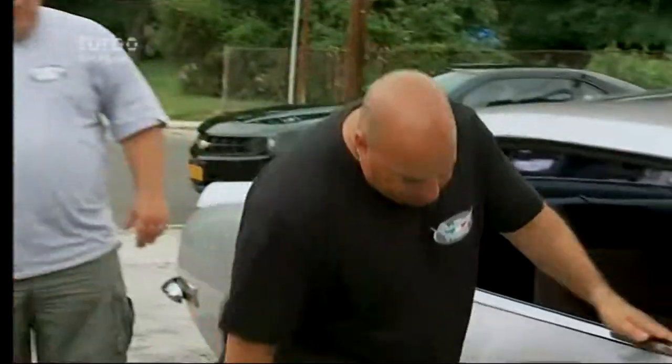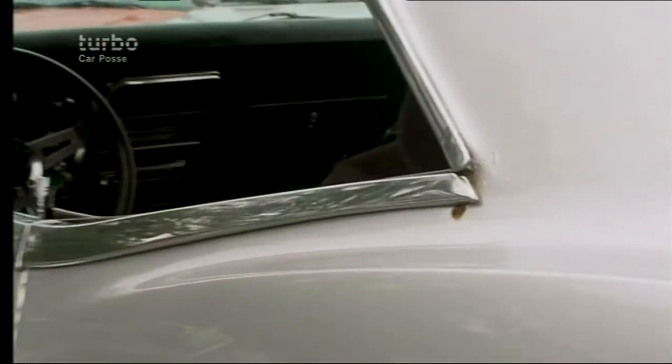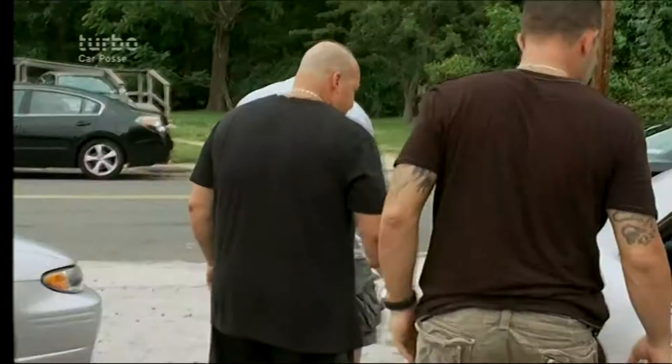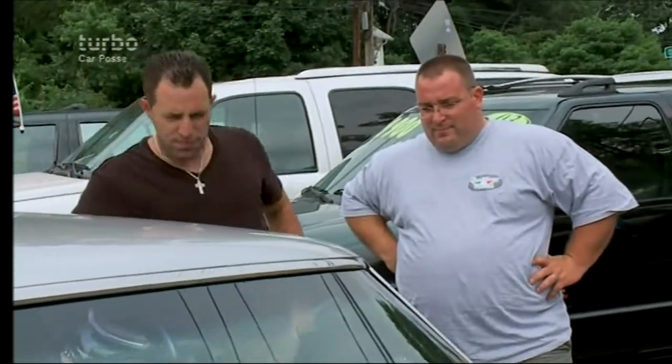I see you got a little bit of bubbling going on down here on the front fender. Same thing on the door a little bit there. Yeah, it's got a little cancer here and there, but for the most part, you know, she's a beauty. As I start looking at the car, I'm noticing little problems with the body. Nothing major right now, but even these little things could really affect the value of the car. So far, they seem very negative on the car. And all I can think about is if they're going to buy the car or not.